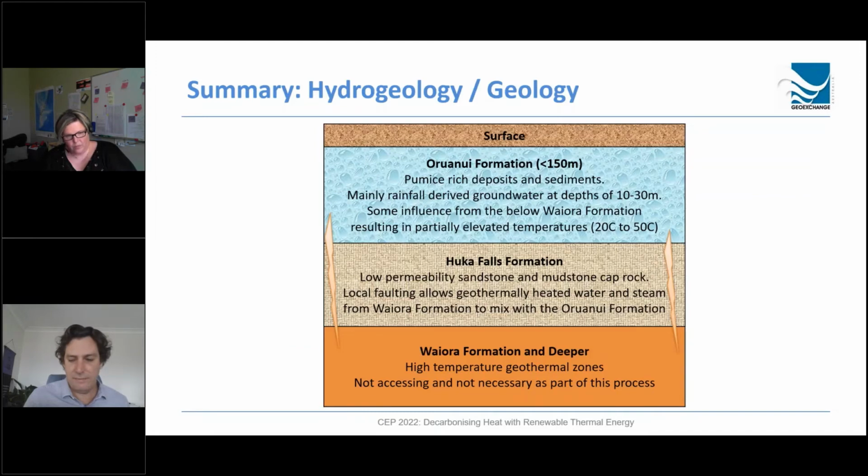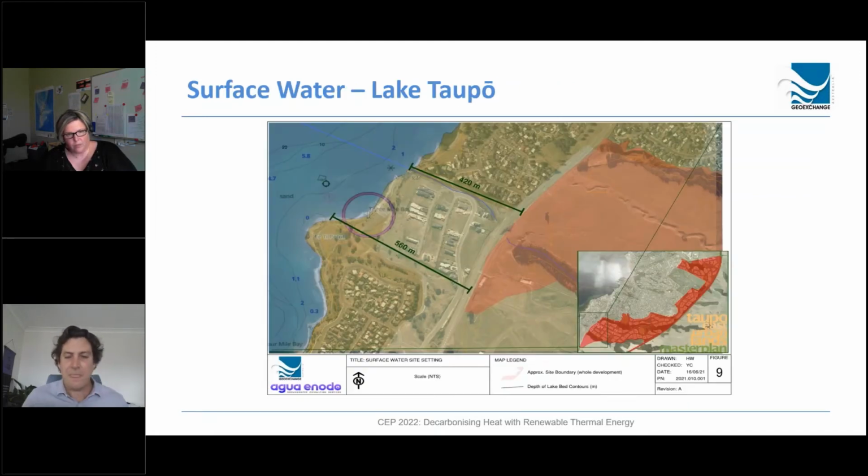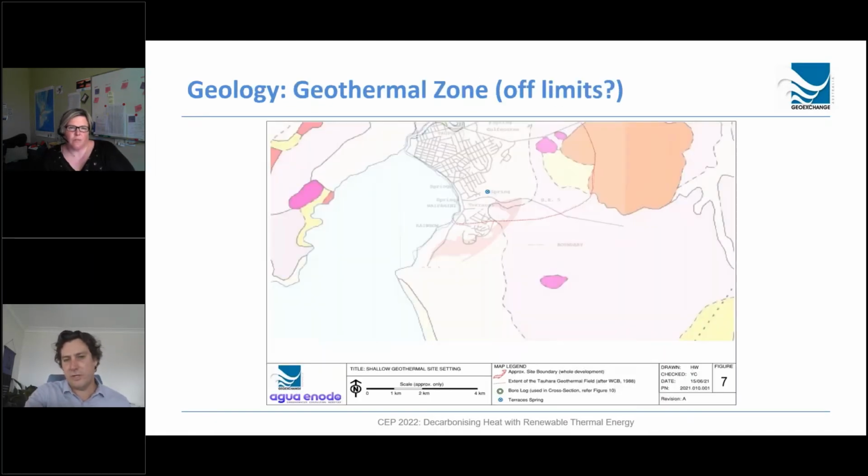I'll just check that. I'll go back up. The other thing that we've got here, you can see the geothermal zone runs across the development site, just in the slight red there. Temperatures towards the northern end of the site, we're expecting to be around 40 to 50 degrees in that shallow groundwater, but around 20 degrees in the south. So we've got what we call geothermally influenced versus geothermal water as such. And we need to be aware of that in terms of operation of the system.